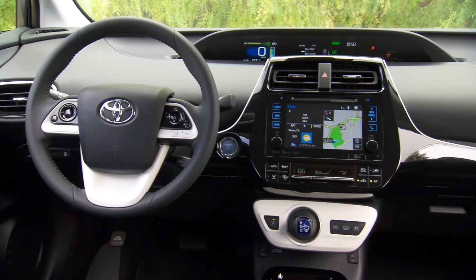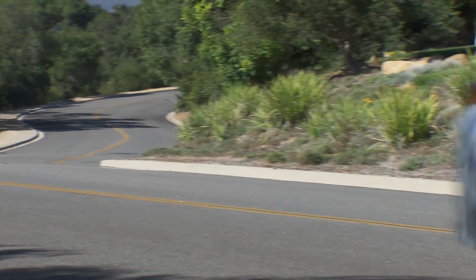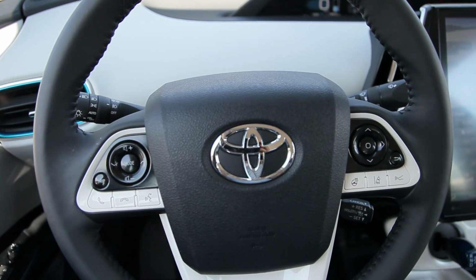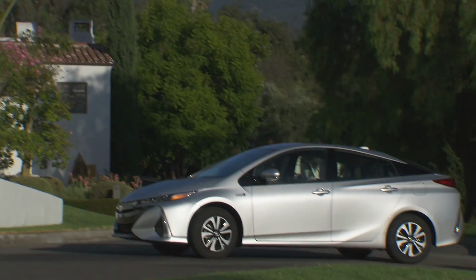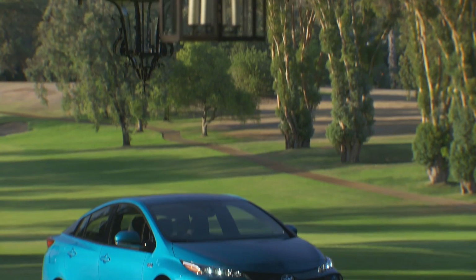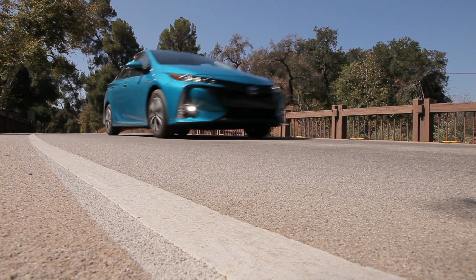They start with the base Prime Plus, though the volume seller will be the mid-level Prime Premium. At the top of the range is the Prius Prime Advanced. Pricing is aggressive, with the Plus starting at $28,000, the Premium below $30,000, and the Advanced at $34,000. All of those prices including delivery.